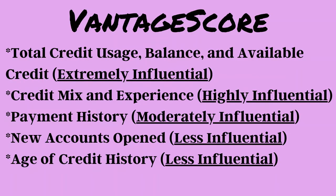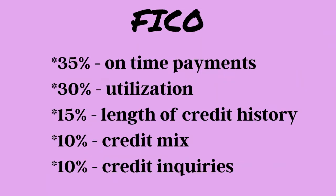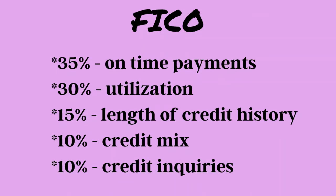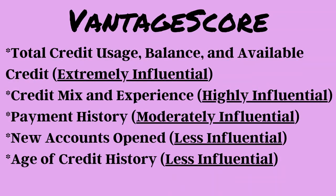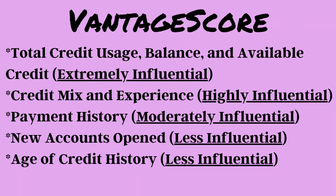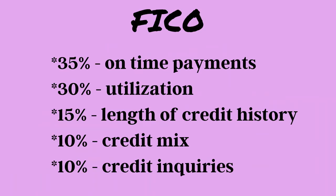So let's go back to Vantage. Credit mix and experience, highly influential. What does FICO say? Credit mix is only 10% of your FICO score. Vantage says your payment history is moderately influential. What does FICO say? FICO says your on-time payments are very, very important. It's 35%. New accounts opened is less influential, and FICO is in agreement because credit inquiries are 10%. Age of credit history here is less influential under VantageScore, but FICO says it's 15%. So it's really weighting it about moderately influential.